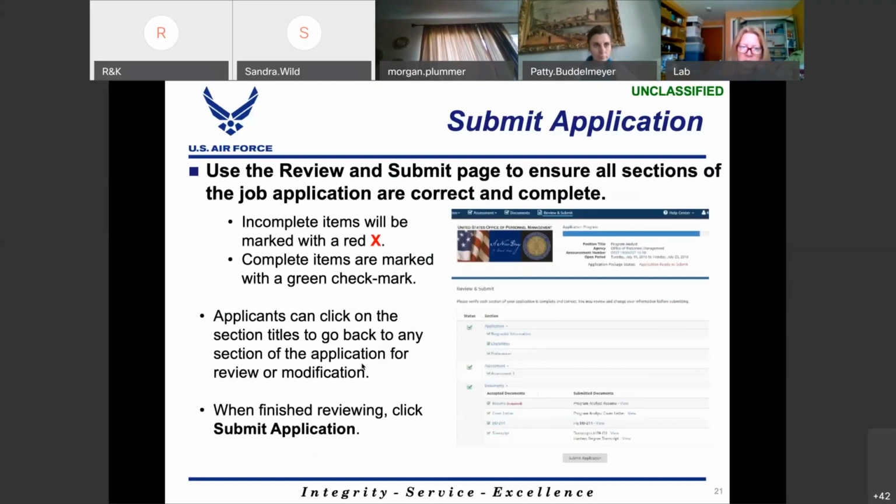But say their assessment has a red mark next to it. If they click on the assessment, it will take them to the part of the assessment that they didn't complete. So if they missed a question, or they got too click happy and clicked over, this helps them ensure that their application is complete, because they can review everything that they're submitting. So the answers to all their questions, everything they've attached, before they final submit it to us.